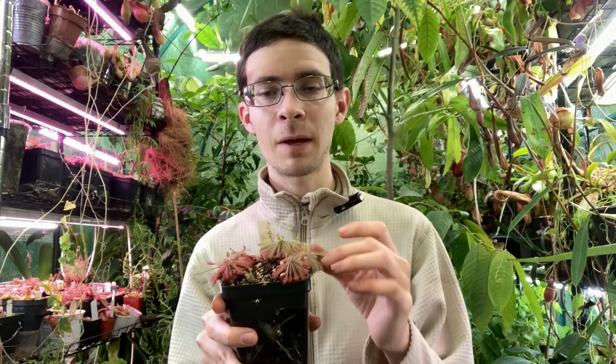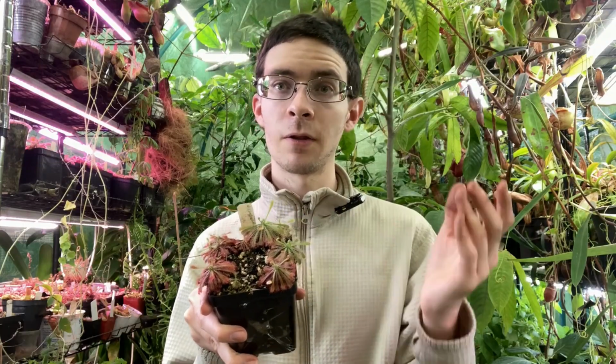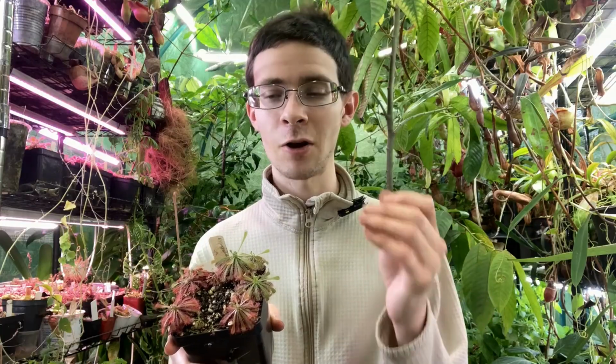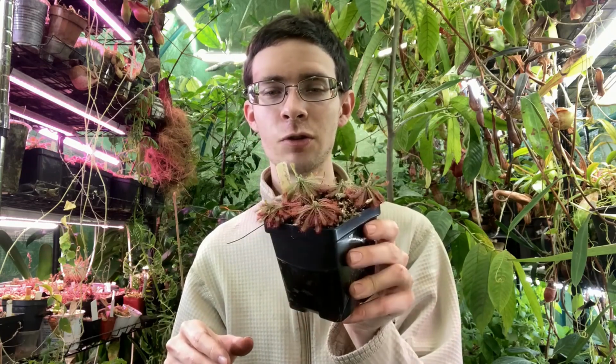And once they're happy, they'll start sending up flower stalks. This species, depending on the form, you may get white or pink flowers. They're not very big, but they can be quite beautiful. Varieties like Gympiensis have really big flowers on hairy flower stalks, so there's a little bit of variation there too. So lots of varieties for you to choose from.